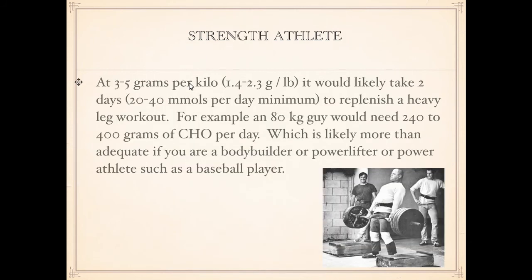At 3 to 5 grams per kilogram, it would likely take 2 days, about 20 to 40 millimolars, to replenish a heavy leg workout. So let's say you've got an 80 kilogram guy. They would need 240 to 400 grams of carbs per day. That's likely more than adequate if you're a bodybuilder or powerlifter or power athlete such as a baseball player.